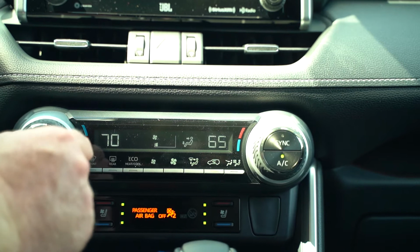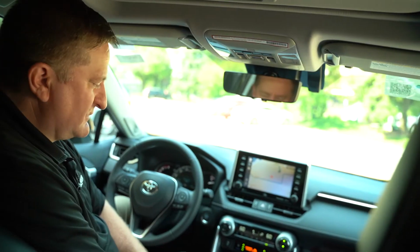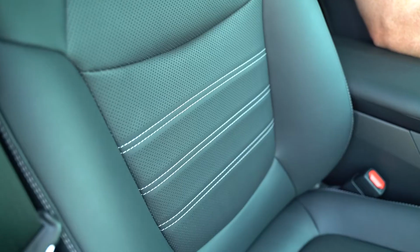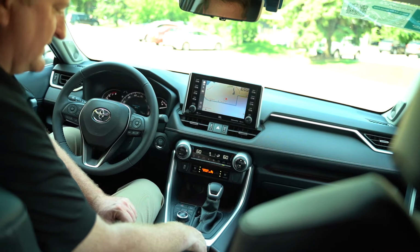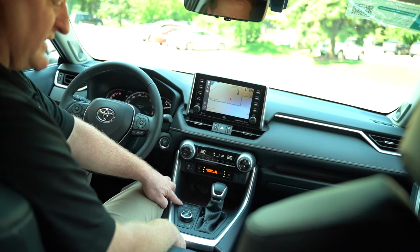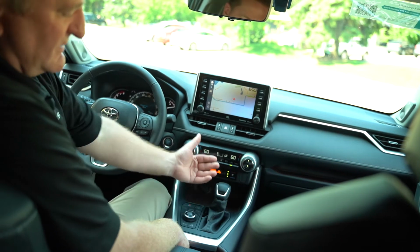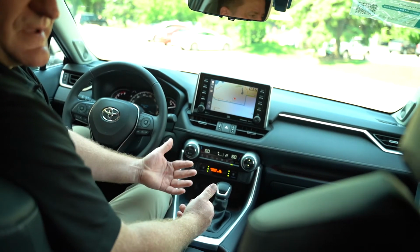You have dual zone climate control. This particular Limited does have some option packages, so you have both heated and ventilated front seats. You also have heated second row seats. Some other things here, we have an electronic parking brake. Every time you put the car into park, the brake will go on. Every time you take the car out of park, the brake will automatically come off.